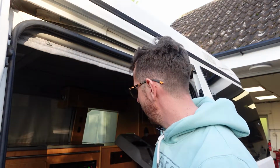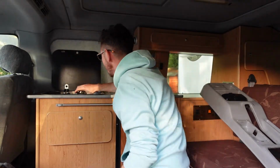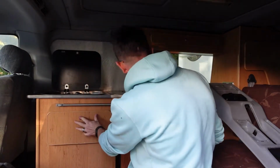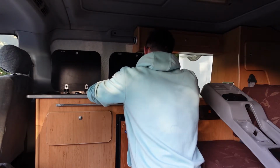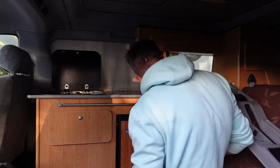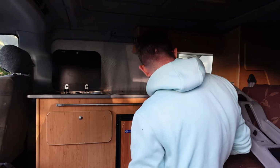I mean, it's genuinely clean and tidy. We could do with a bit of a revamp, a bit of a spruce. And then as I say, in here we've got the sink. This is a hob. But I have no idea where the gas bottle is, or where you put the gas bottle, for that matter. The fridge, we'll have a look.